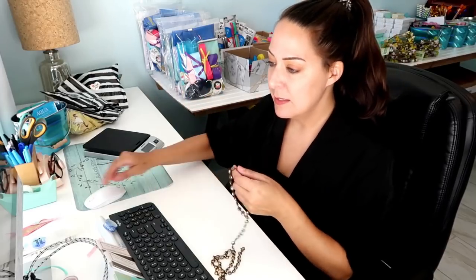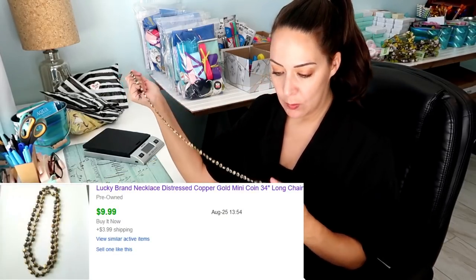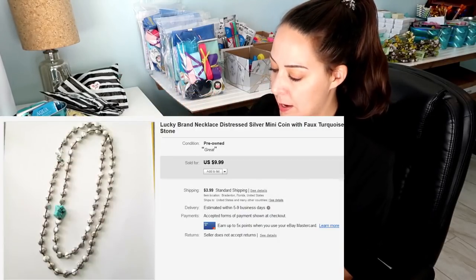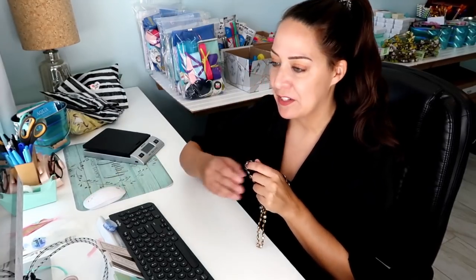Okay. So this is Lucky Brand. This is Wanda. Wanda, did you purchase anything else? I don't believe so. I have one of these in this coppery gold and one in silver. I think I did the silver one yesterday though, and they were almost identical. This one went for $9.99. I think it took 2 days. Wanda is in California. A lot of California buyers. And she paid $3.99 for shipping.